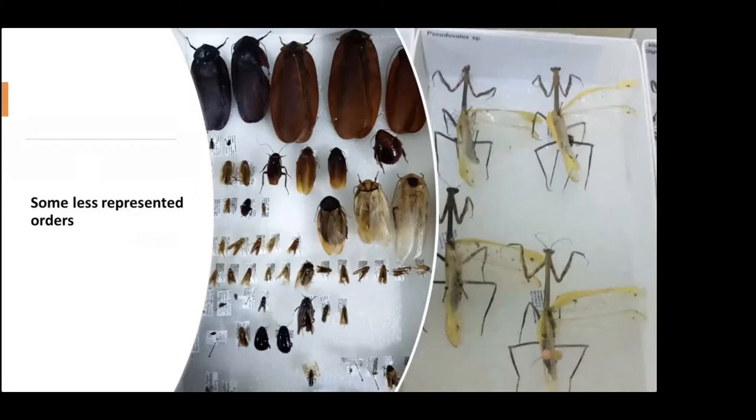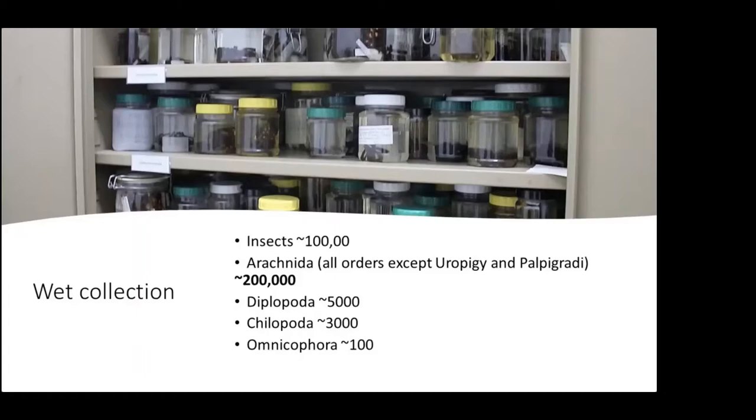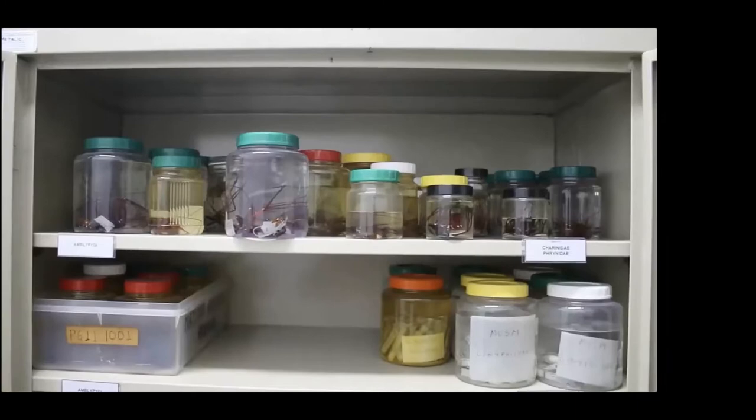A good proportion of the insects are in the wet collection. We estimate that we have around 100,000 specimens. Also in the wet collection are the arachnids. This collection is also the largest repository in the country. Among the arachnids, Araneae is the largest order with 150 specimens, followed by Opiliones and scorpions.